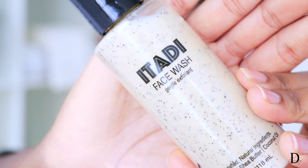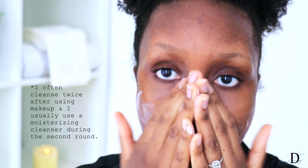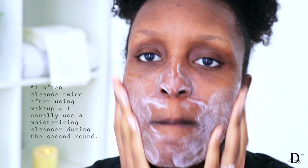But I just wanted to introduce the next product, which is a Black owned body care brand. It's called Itadi. They actually have another branch of their brand that just caters to coffee, but there is coffee in their skincare. This is their gentle exfoliant. I actually did not know that this was an exfoliant when I bought it. I thought it was just like a cream cleanser, but that's cool.